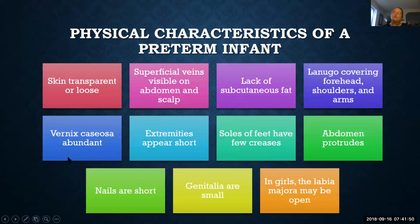So this is one of those quick assessments. If you have a baby born with a lot of surfactant, a lot of vernix, you're going to be looking to make sure that that baby's breathing well. And it might not start immediately. It may be over the next couple of hours that we start to see some respiratory distress.